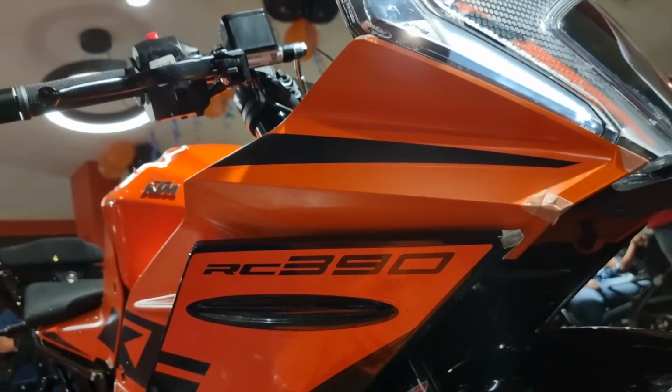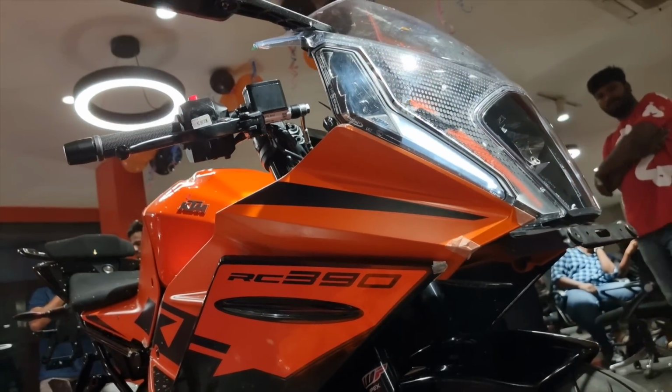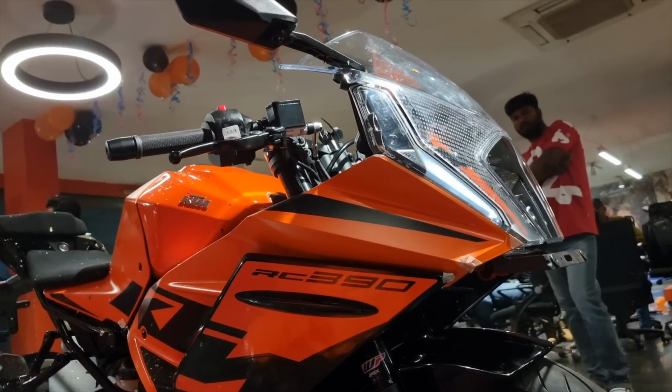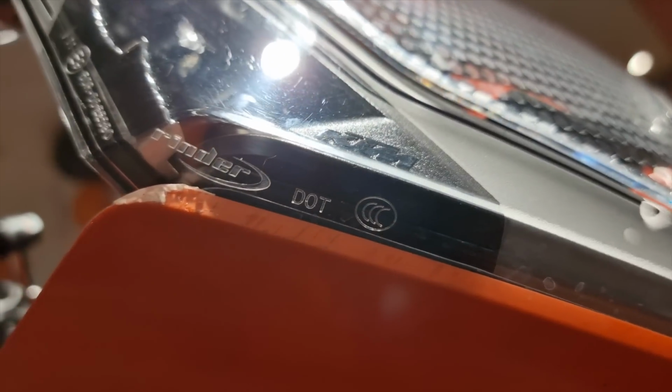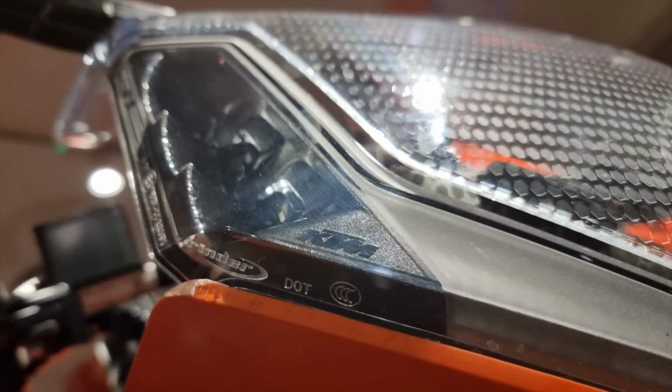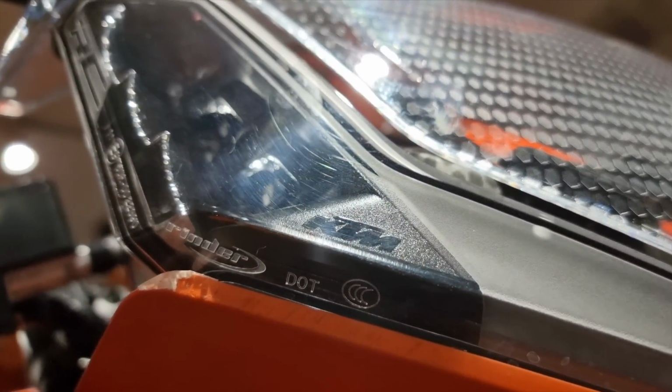I'll be riding the RC 390 on the 9th at the Chakan plant, but for now it's already been launched. The launch price is 3.14 lakhs ex showroom Delhi, and here in Hyderabad it's around 3.7 plus lakhs on road is what they say. That's what I got to know today from the launch event. I'm just back from the launch and I wanted to do a quick fire walk around preview of the RC 390 before I get to ride it.